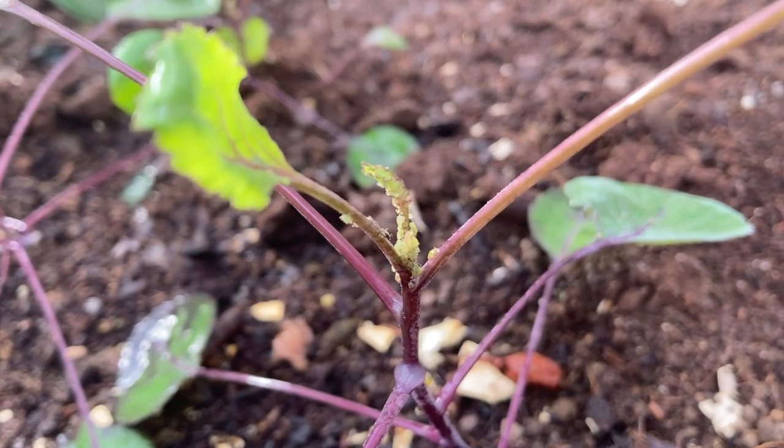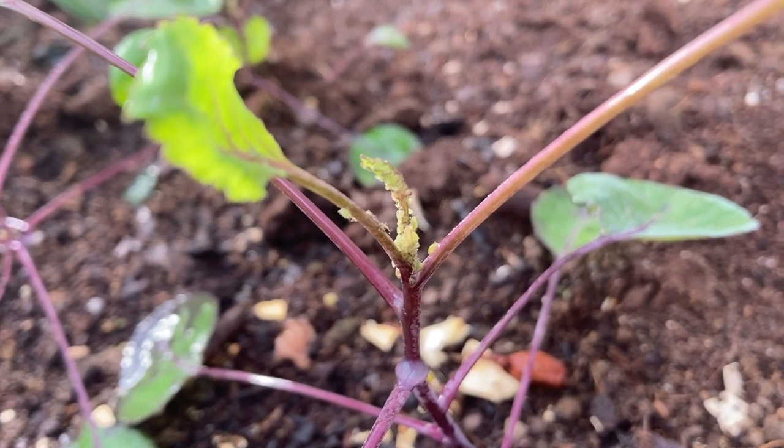Ew! Nasty. Your soil is a little dry, but I'm just gonna leave it for right now. I would water them, but I don't want to spread more bugs. So I'll wait till tomorrow, and then what I'll do is I'll water and then I'll spray. And yeah, we'll go from there.